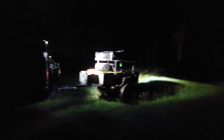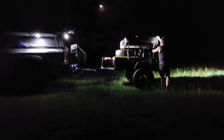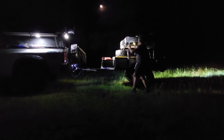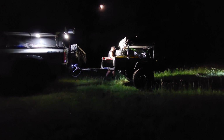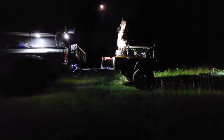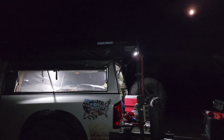We found a pretty level spot. This should work good for the night. Just got to get set up. Kids are in the tent, and I am just getting situated. So we'll see what it looks like in the morning.